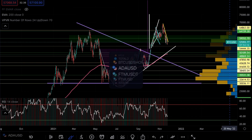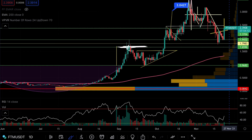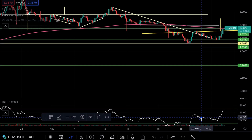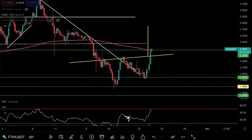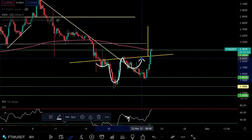But let's take a look at Phantom, because Phantom has hit our targets. Well, not hit our target yet, but let's remove this VPVR. What I want to show you is the following. And if I go to the 4-hourly, you guys will know from my previous video that we created this yellow neckline and we said there was a potential bullish pattern setting up. So go check out the video, you will see that we discussed that. And now we formed this W pattern.